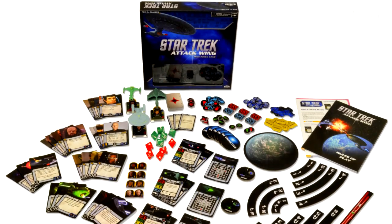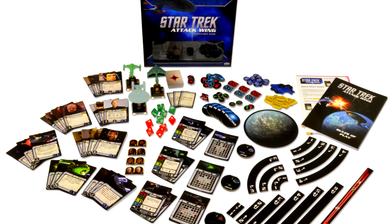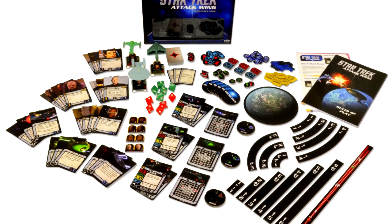After X-Wing had been out for a while, the people from WizKids came forward and said, listen, we'd like to pay you to license the game engine and make it for Star Trek, because we have the license to make Star Trek games. So they paid Fantasy Flight. Fantasy Flight said, cool. And now there are 2 games that use this same kind of engine. I want to tell you what I think of the differences between the 2.